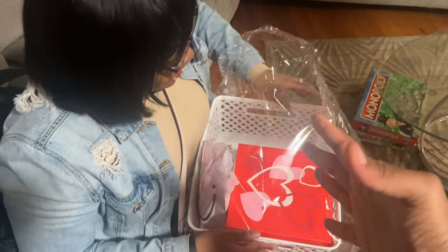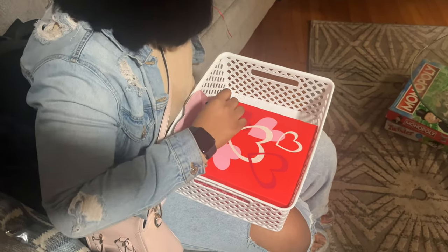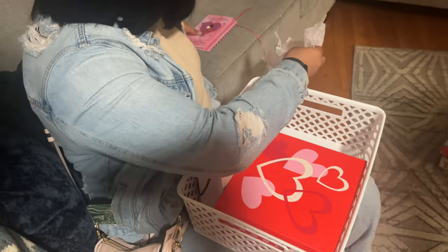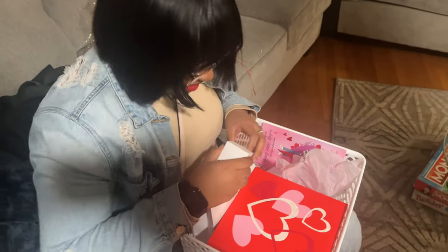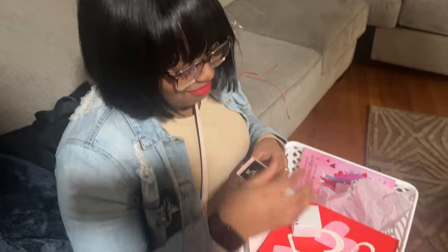Good job, crazy. Thank you, bro. Ball up my wrapping paper. I'm sorry. Wait. Oh, man. Ooh, all that glitter got on your couch. I didn't even see it.